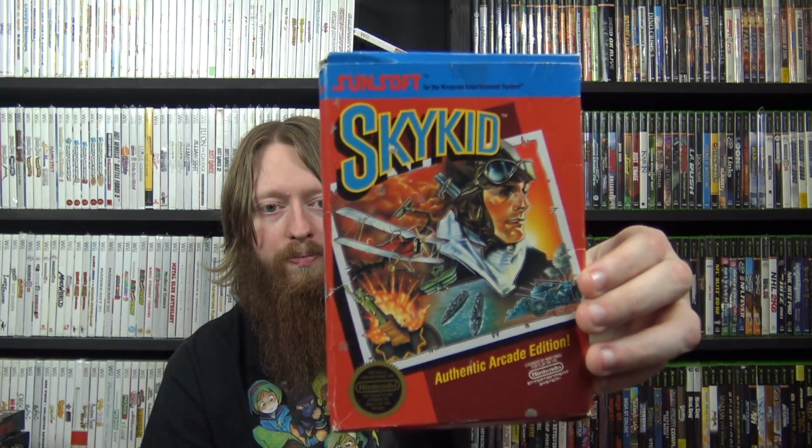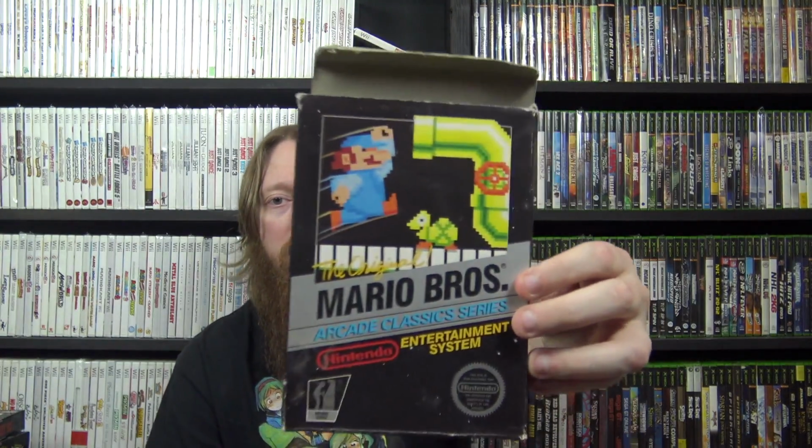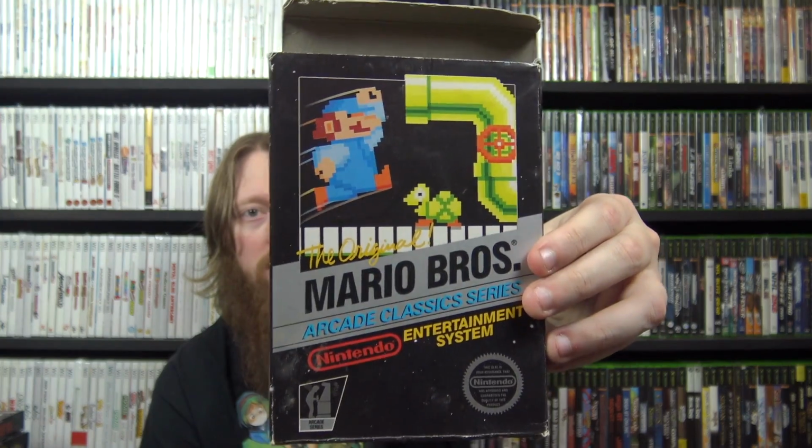So a lot of these are box only. So I need a manual for this one, that is Sky Kid. Need that manual. Adventures of Lolo. The manual for that one is in there. The original Mario Bros. Arcade, which is super awesome. To get a box like this for like $5 is just insane. And this one does have the manual as well.